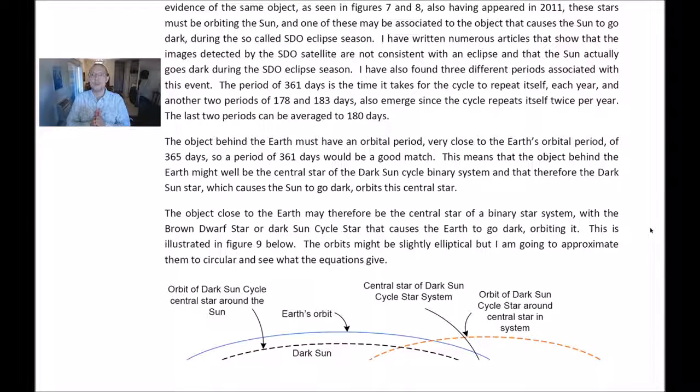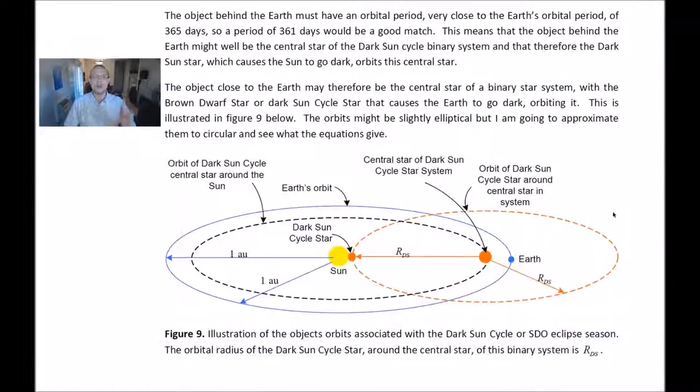I've also found 3 different periods associated with the event. The period of 361 days is the time it takes for the cycle to repeat itself each year, and another 2 periods of 178 and 183 days also emerge since the cycle repeats itself twice a year. The last 2 periods can be averaged to 180 days. Now, the object behind the Earth must have an orbital period very close to the Earth's orbital period of 365 days. So a period of 361 days would be a good match.